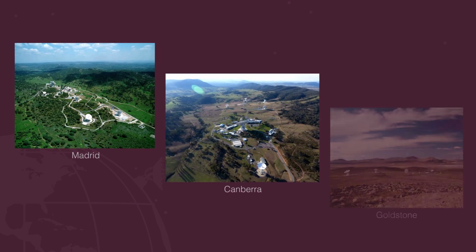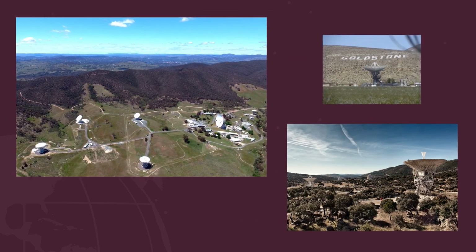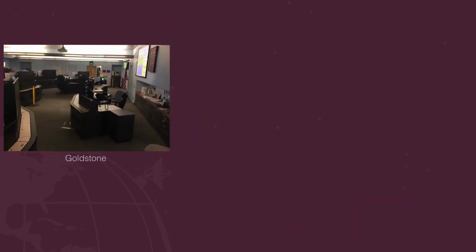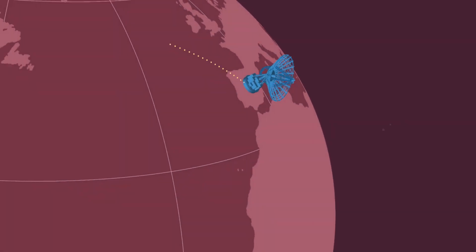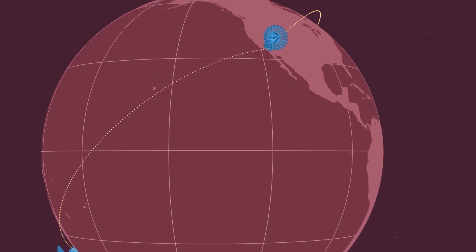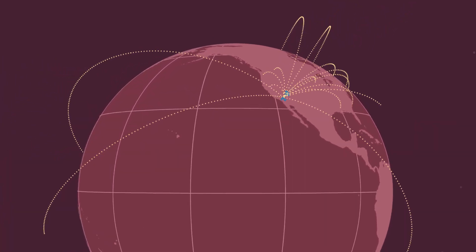Each complex is also nestled in a bowl-shaped terrain. This geography helps to shield the antennas from external radio signals that could interfere with the signals we use to communicate with spacecraft. Also, each complex contains a control room where spacecraft communication occurs. Each control room then sends all the data to NASA's Jet Propulsion Laboratory in Southern California. The Mission Control Center there then distributes it to scientists and engineers around the world.